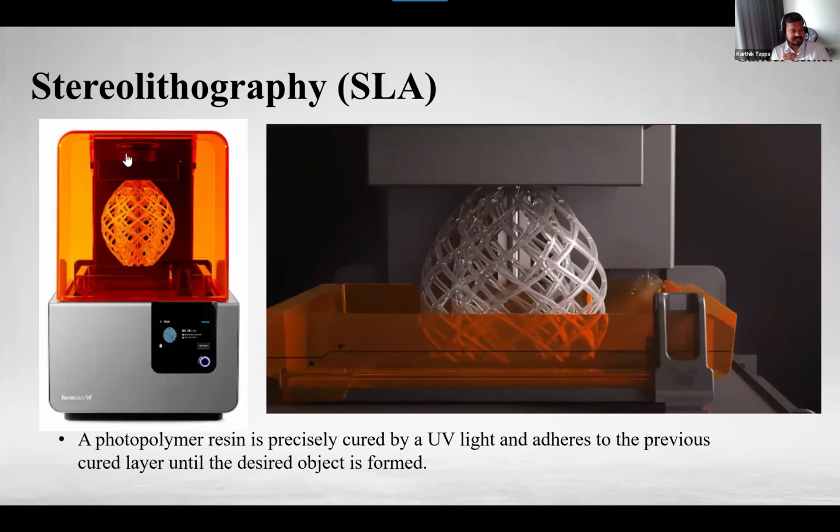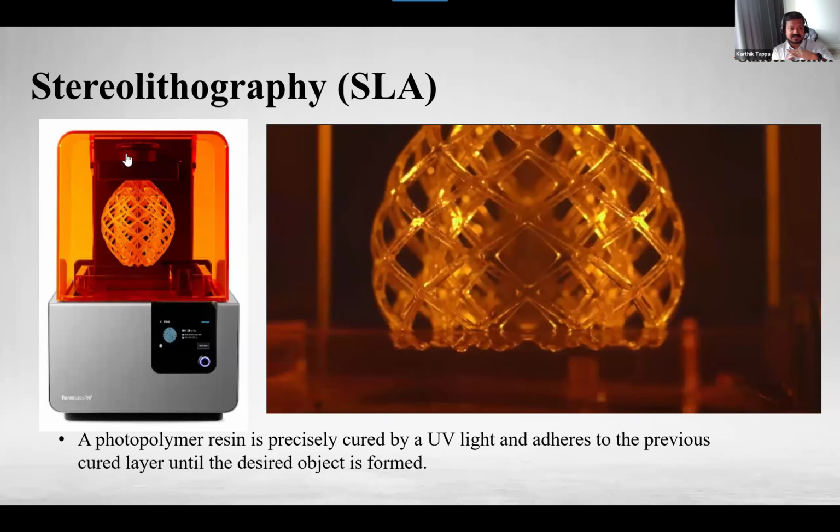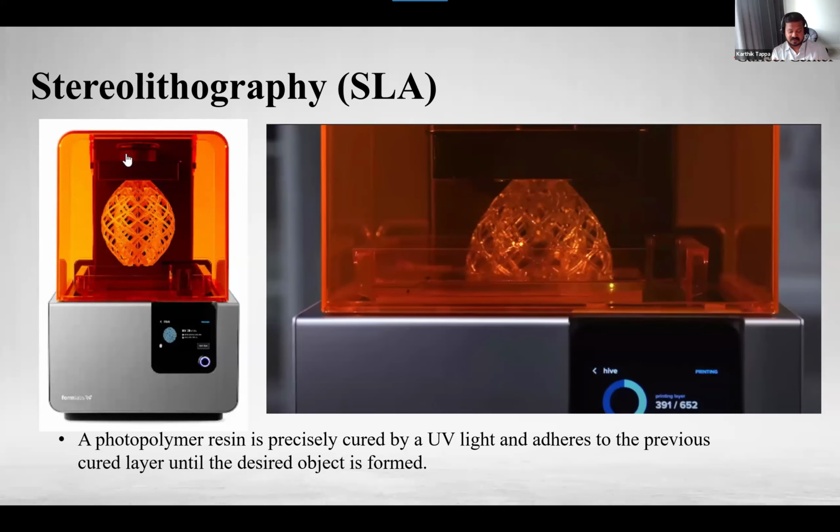As it is making the conversion, it sticks onto the layer above it. So it keeps solidifying layer by layer until the whole model is formed.